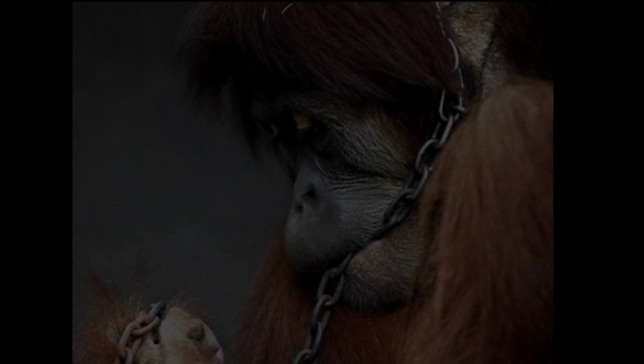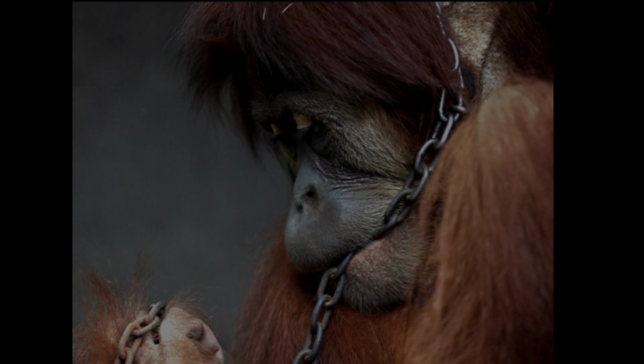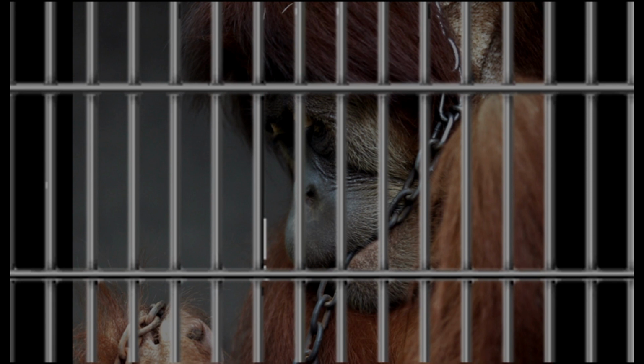Orangutans are traded. They become pets of humans. They go from freedom in the forest, surrounded by their family and swinging in trees, to belonging to a human being. No freedom. They are owned. This is just one of the many problems there are.